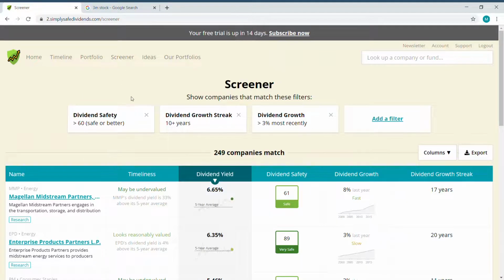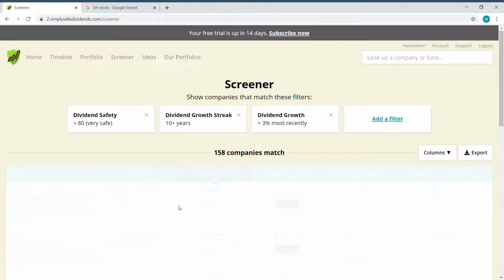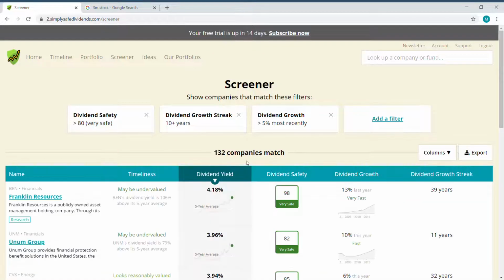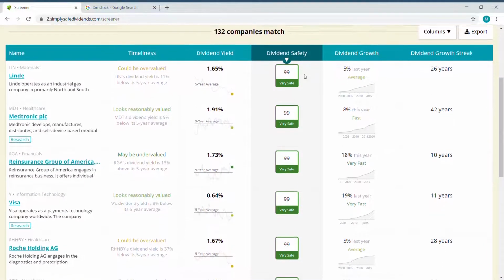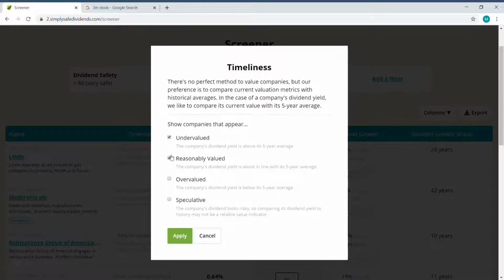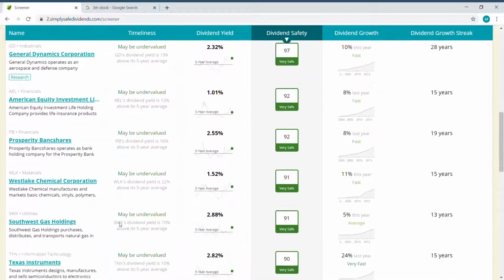They also have here a screener that's pretty good. So if you see this dividend safety, you can limit it, let's say, to only very safe companies. Dividend growth streak. Okay, at least 10 years of paying a dividend that keeps growing. And one that's growing average to fast is what I'll put. And these are all the stocks that follow what the screener wants. So if you click on this, it'll show you from safest to least safe. Could also add more filters here, so we can add, let's see, timeliness. So let's see undervalued ones. And all of these stocks here are considered undervalued and safe.